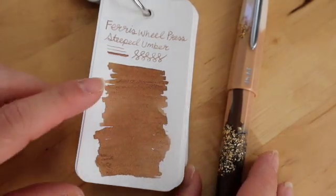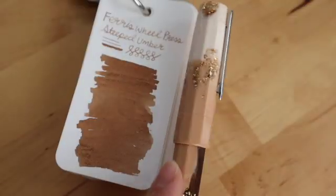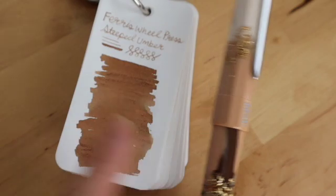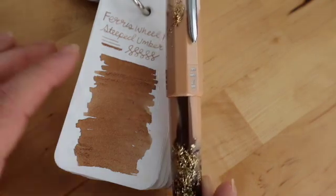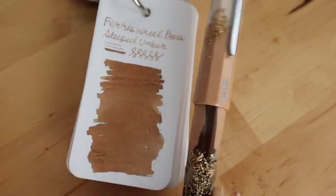It is a light colored brown that seems to match perfectly with this light brown of the pen that represents the caramel in the caramel latte of this pen. I think it just matches beautifully. And then you have a little bit of the darker brown tones in it as well, which goes with that.